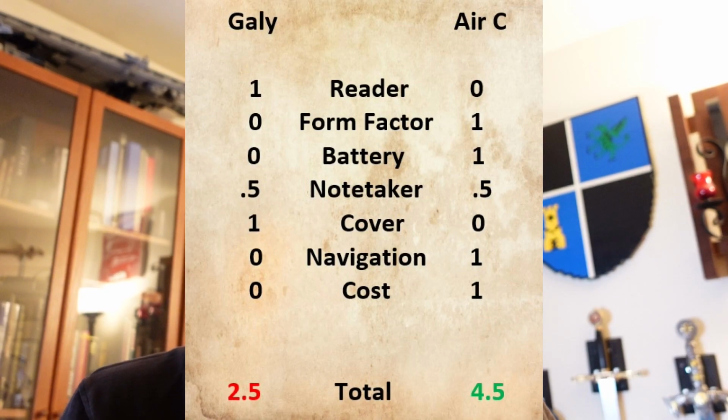So there we have it. The older device, the Boox Nova Air C, beats out the Bigme Galy. 2-point lead. You could argue it maybe wasn't really even that close. I think the best way to think about this is the Galy is really a first mover, early adopter type of device, right? It's a relatively new technology. There's a lot of rough edges there, but there's also a lot of promise. And for people who are kind of interested in that, then they might go toward the Galy.